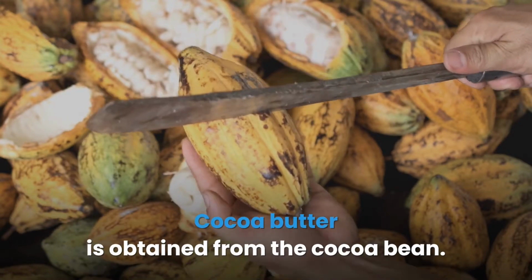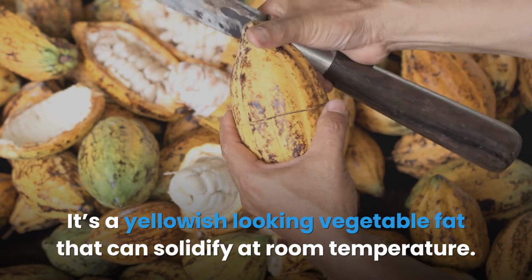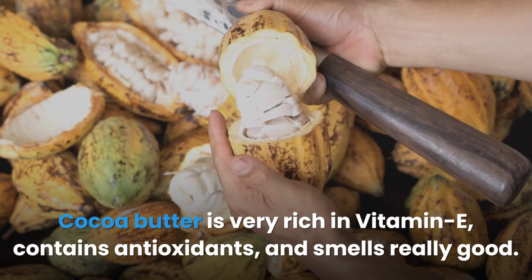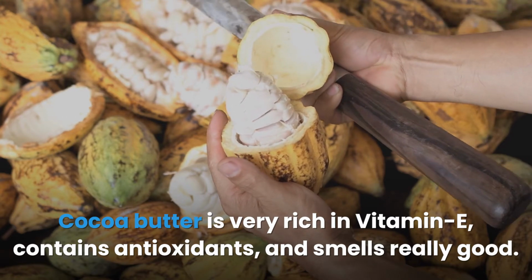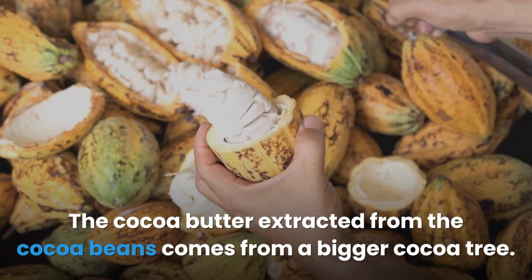Cocoa butter is obtained from the cocoa bean. It's a yellowish-looking vegetable fat that can solidify at room temperature. Cocoa butter is very rich in vitamin E, contains antioxidants, and smells really good. The cocoa butter extracted from the cocoa beans comes from a bigger cocoa tree.